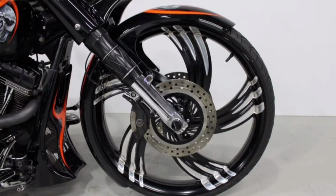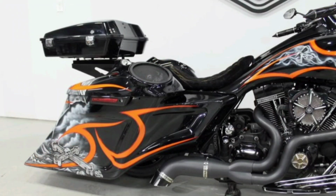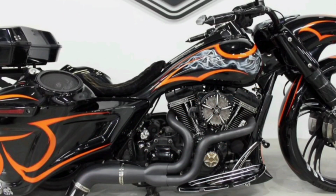Now, I like the way it looks with that big tire on the front of it, but I don't necessarily like the way they ride when they got that bigger size tire up front. To me, they just kind of ride kind of cattywampus. But that's just my personal feelings on it. But what do you guys think of this one here? And what do you think of that price tag? Make sure you guys leave it down in the comments.